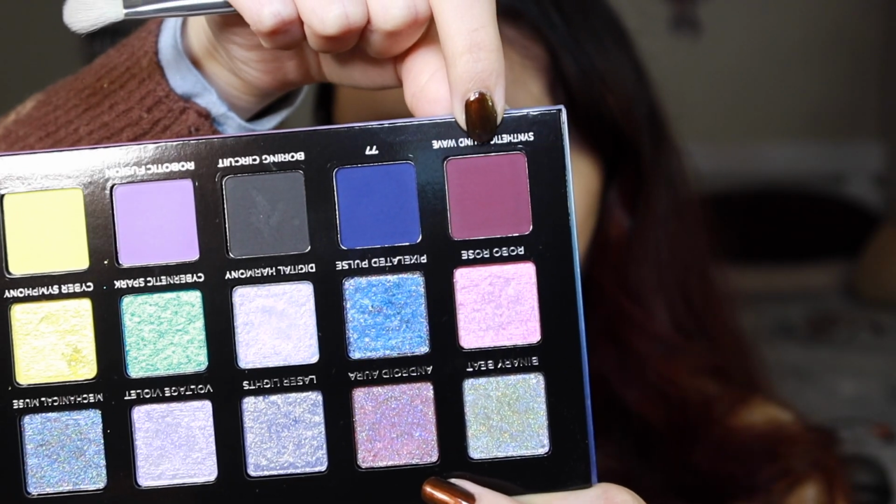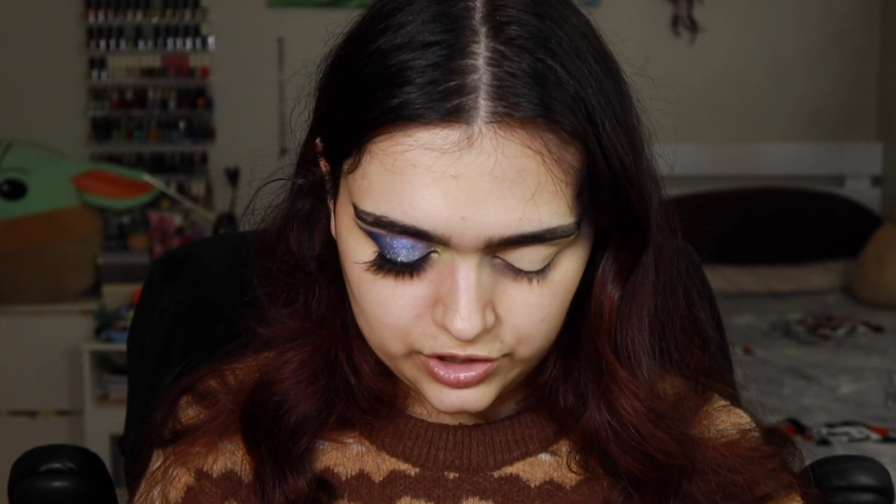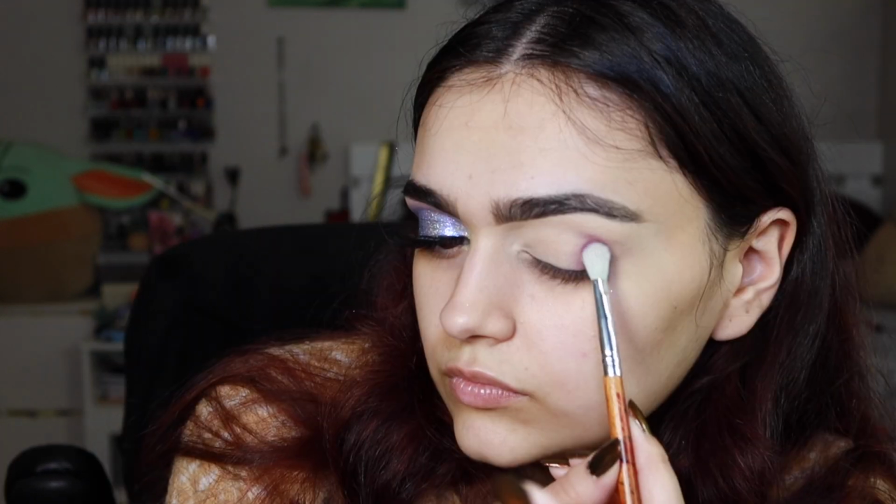For this look, I want to start with this shade called Synthetic Soundwave. I'm taking this on a glam light brush and I'm starting this on the end.